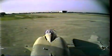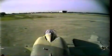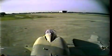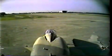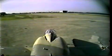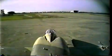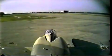Afternoon tower, ground at the tower, experimental 13031 with you here. Don watching us from the side, appreciate taxi out to 33 for departure straight out. Okay, taxi to runway 33, the wind is 260 at 12. 260 at 12. And here we go.